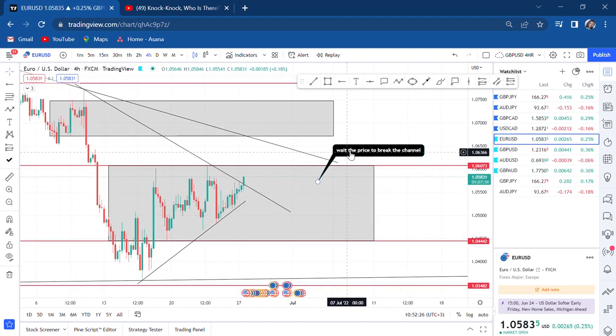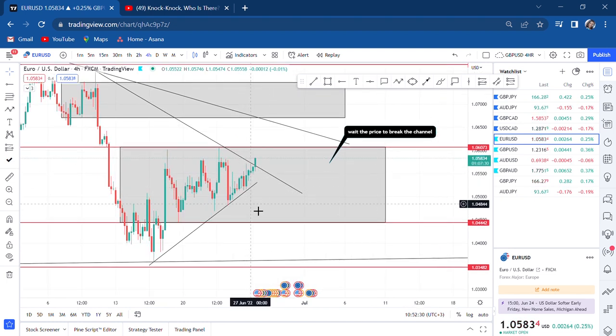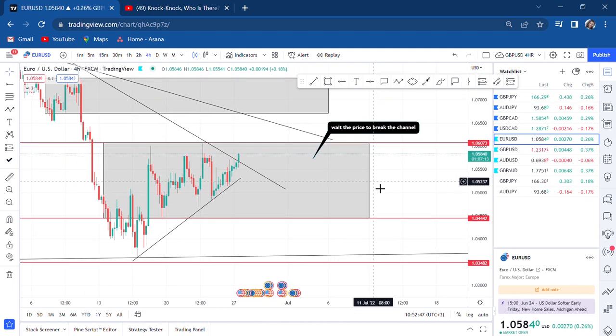If it is for a sell, even if they break this trend line that I have put here, and then the market comes and doesn't break the support, I won't enter a sell. So unless I see the market breaking this channel, that's when I will be comfortable buying or selling EUR USD. So at the moment, EUR USD is on the watch list, waiting for the channel to be broken.